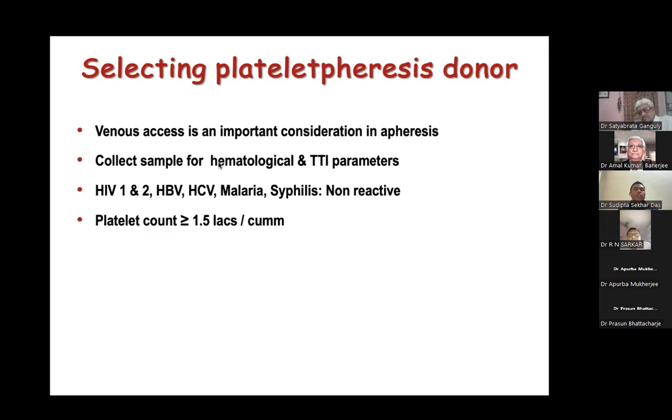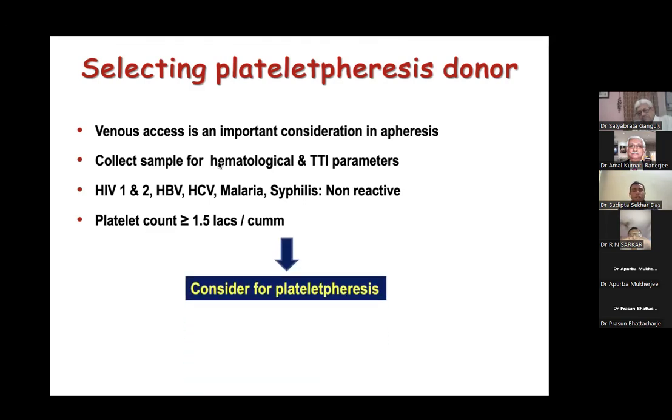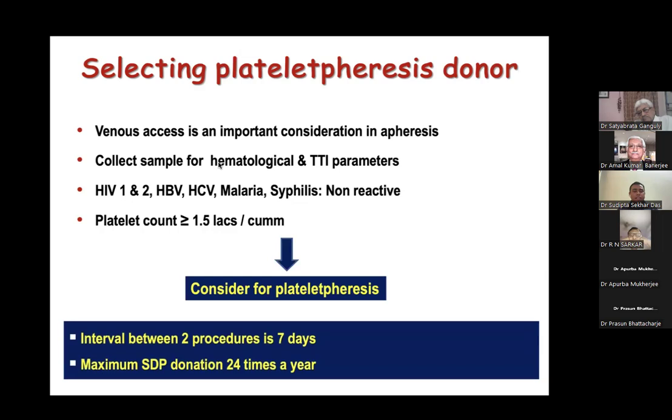As you all know, there are 5 mandatory tests: HIV, hepatitis B, C, malaria, and syphilis, and these should come non-reactive. And obviously your hemoglobin should be more than 12.5, and your platelet count should be more than 1.5 lakhs per microliter. These are the criteria which are followed globally. Now, once these are fine, you consider the donor for platelet pheresis.